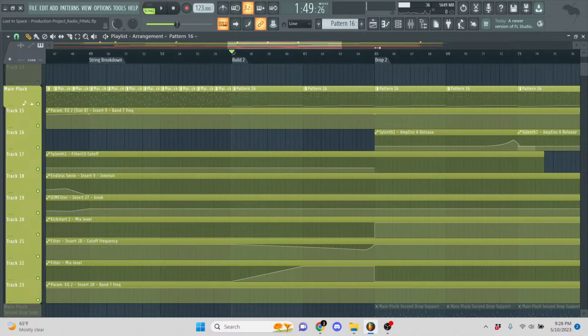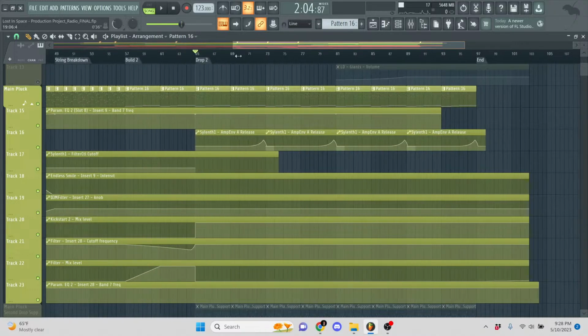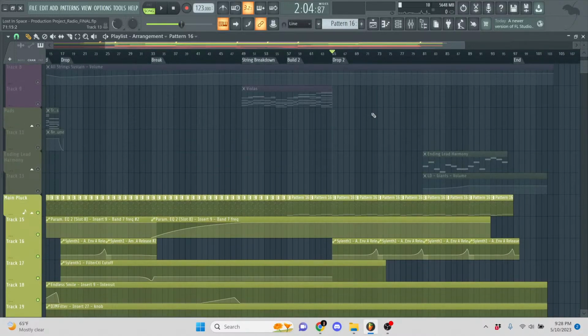I worked for a long time to try to figure out some way to add some type of variation here in the second drop, because that's what really brings songs from really good to really, really good. Instead of just playing this same melody over again in the second drop, change it up. Find some way to keep that listener interested. That's what I did here, the second drop. Same automations as the first drop.